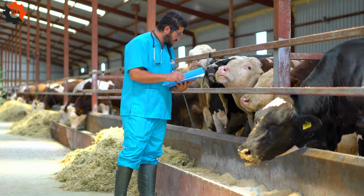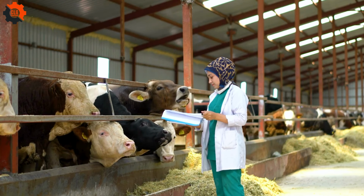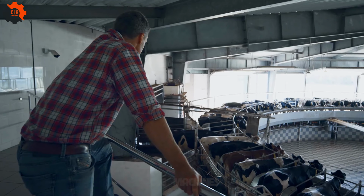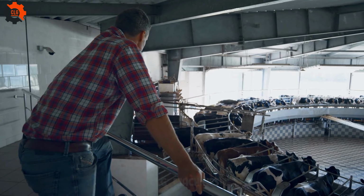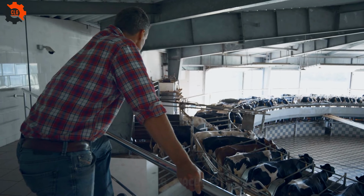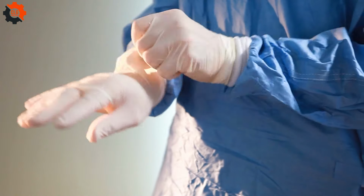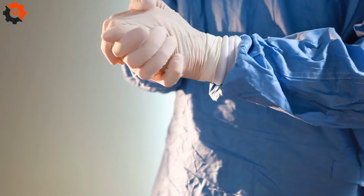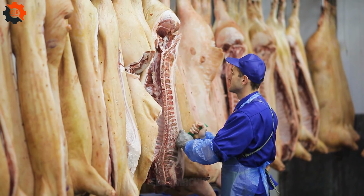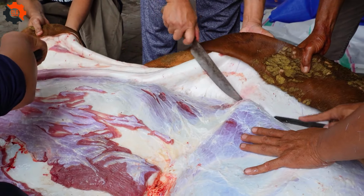When the cattle arrive at the processing factory, they're first given a thorough inspection by USDA officials. This ensures that only healthy cattle move forward in the process. From here, the cattle are moved to a stunning area where they're rendered unconscious quickly and humanely. Once unconscious, the real work begins.